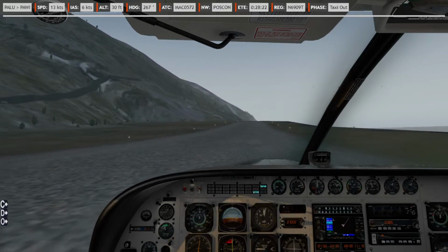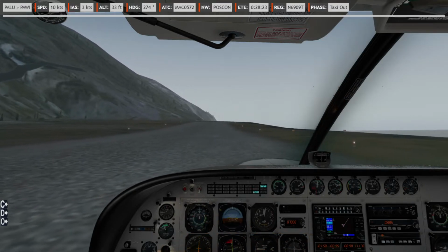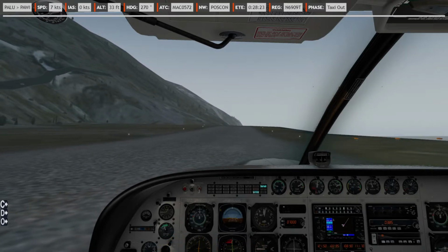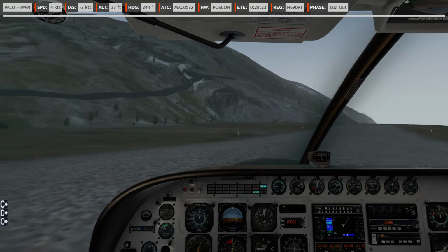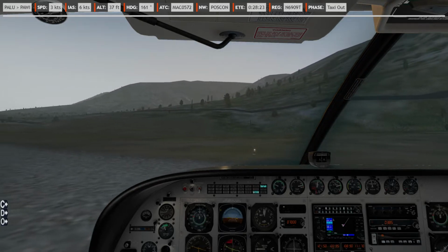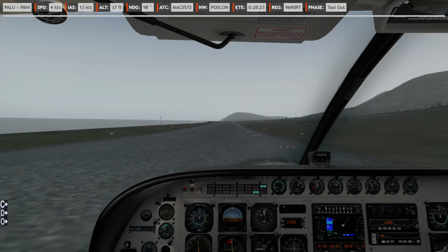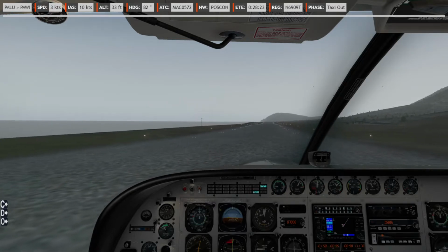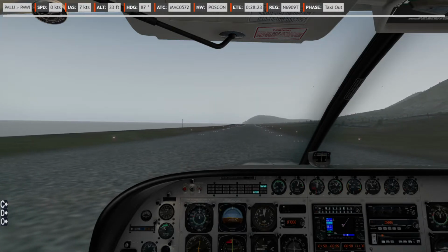We're getting to the point where I think it's safe to turn around instead of going all the way up this hill, and we'll make sure we get all the checks done before we roll here. Oops, off a little bit. Let me line us up. Okay. All right, folks.